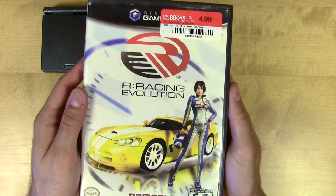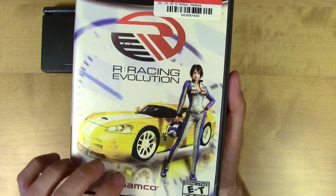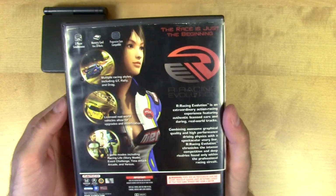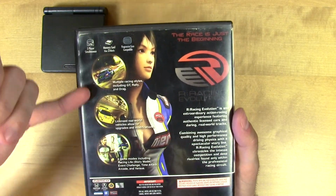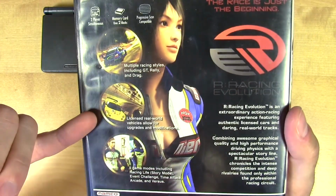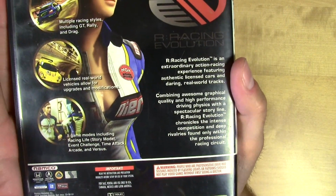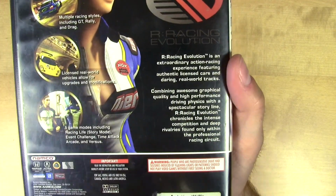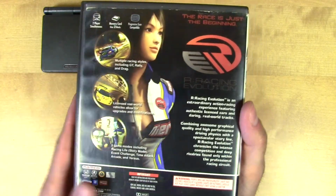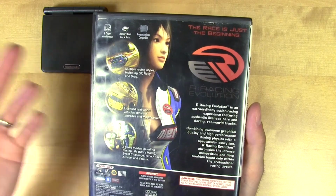Supposedly this is a halfway decent racing game for the GameCube, at least according to the reviews on Amazon. There's a little bit of fan service in there, I guess. It uses real world vehicles. They're not fake cars. There's a Subaru up here and, I think, a Lamborghini or something. They've got a couple of different modes in this game, which is interesting. There's a story mode, which, okay. There's a plot to a racing game. What? I don't care. I just want to race.